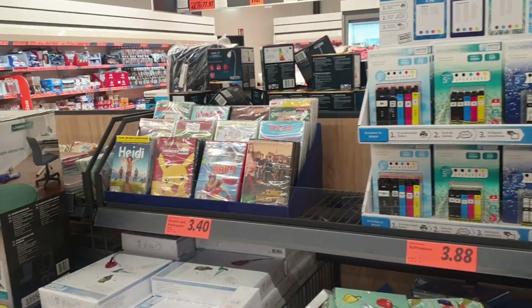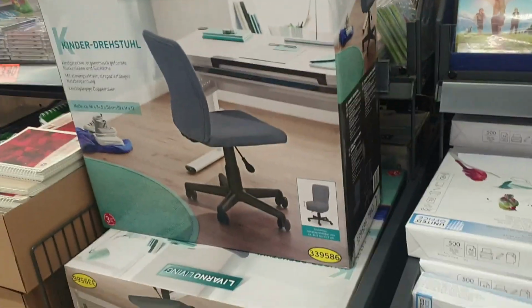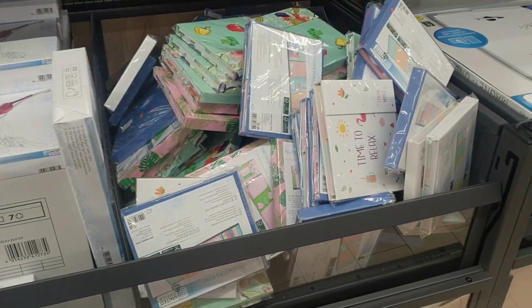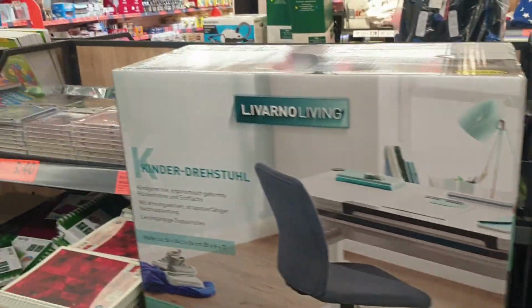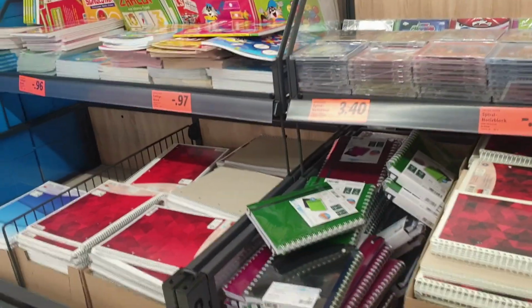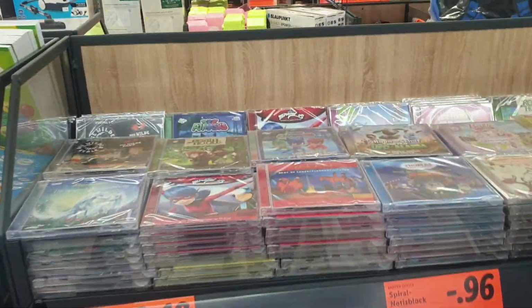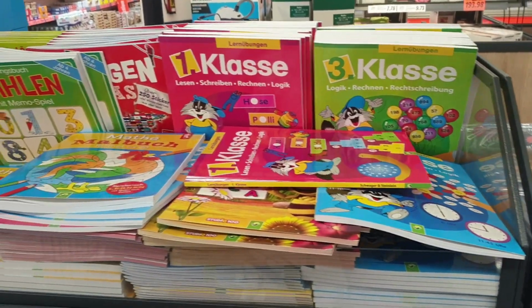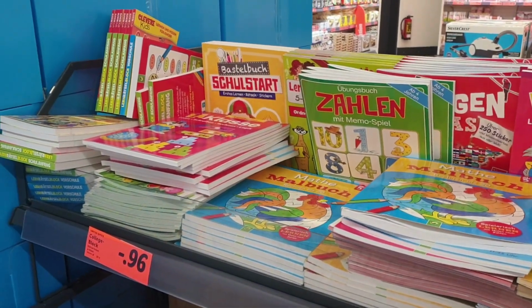I'm just going to show you the other things they have in Lidl. They have furniture actually, so you need a school desk for your child. They have paper, they have so many things. And if you don't get to Lidl or Aldi during this time, I don't want you to panic. They will actually do some more sales, I think a week or two before the school starts. These books too are quite helpful.